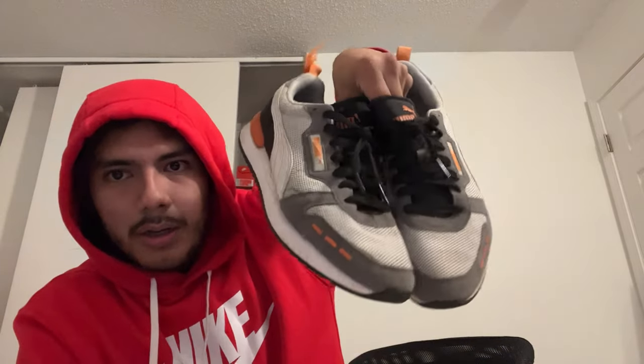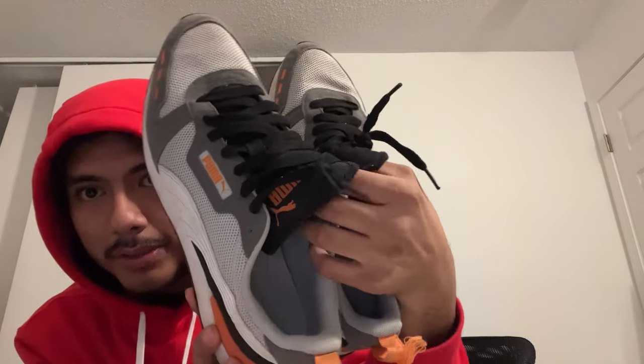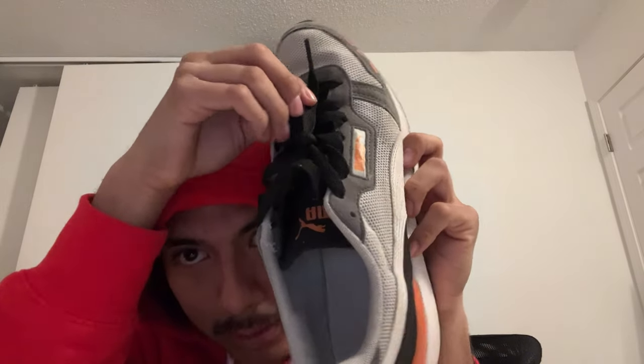These are, I don't know what these are called, but they're cool. I got them at Nordstrom Rack for a discounted price. They're less than 30, I think. So these are cool. Yeah, these are sick. I fuck with these. They're actually really comfy. They have this cushiony insole, like a little pad. It's awesome. I like tying my shoelaces like this sometimes.